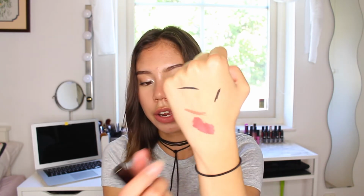So the last makeup item is the Ofra long lasting liquid lipstick, and this is in the shade Mocha, and this is such an amazing nude color. I love it so much. So this is what it looks like. It's a very mauvish pink color, like the typical trendy mauve color that Kylie Jenner uses. And it's so pretty and feels so comfortable on the lips.